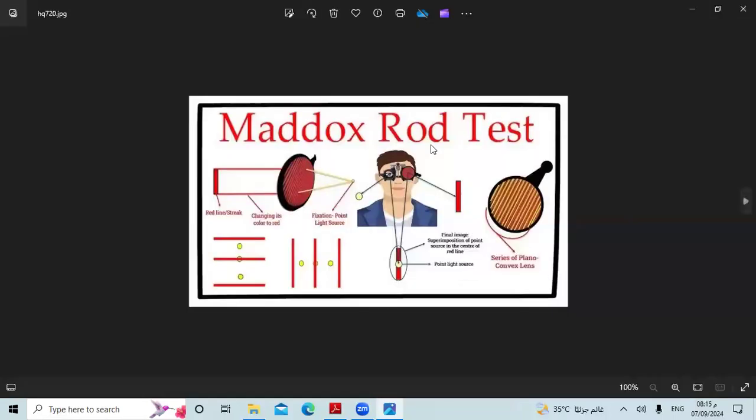So first of all, the double Maddox rod, you should know, is a series of cylindrical lenses. And here this is the lens. So these are rods. They put a red one here, and in the other eye they put a white one, or they put both of them red. We call it the double Maddox rod test.